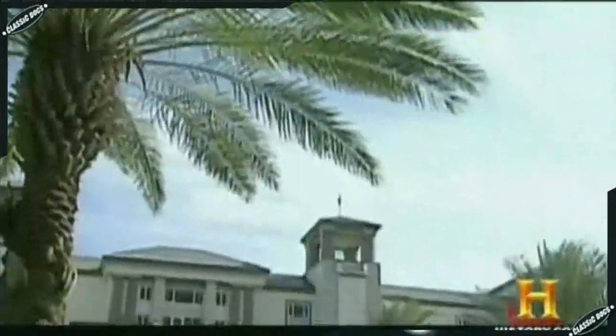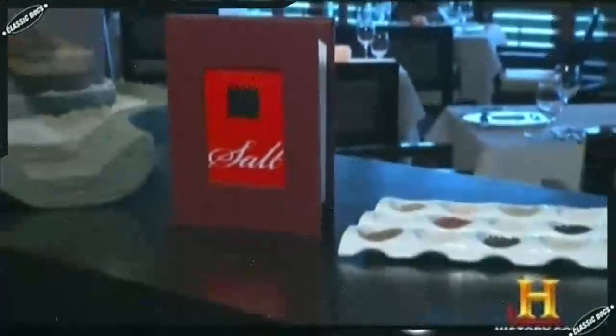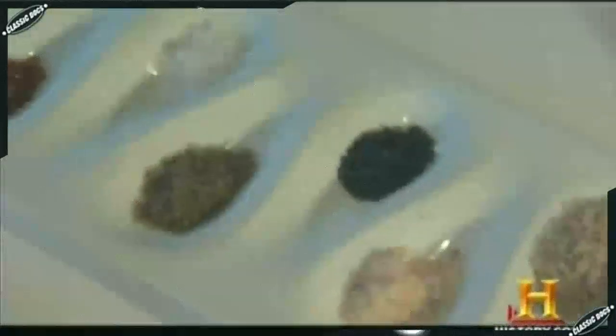And there's one restaurant where salting your food is no insult to the chef. He encourages it. Located in the Ritz-Carlton Hotel on Amelia Island, Florida, Salt incorporates salt into every aspect of the meal, from food prep, to cooking, to flavoring at the table. But when you say, pass the salt here, you'd better be more specific.